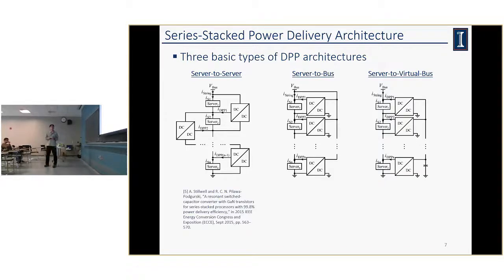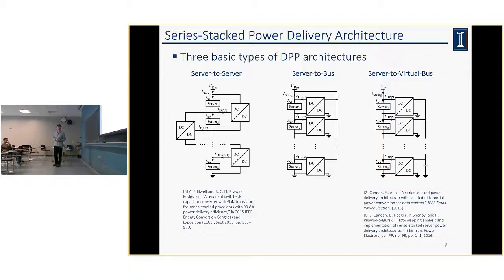So the server-to-server architecture has been investigated by Andrew from our group, and the server-to-virtual bus architecture has been investigated by Enver. It seems like these two architectures both have converters with very low voltage ratings. But up to now, no one has actually built a real server-to-bus architecture. For this one, the primary side has to be rated to the bus voltage, which may be very high. So this may seem like a disadvantage for the server-to-bus architecture.